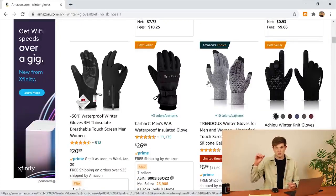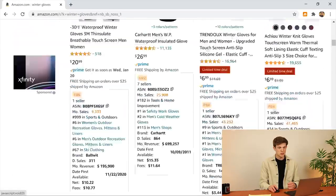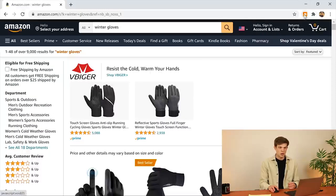This is going to end up in just a really big fiasco for you. What we suggest doing is getting this piece of software called Jungle Scout.